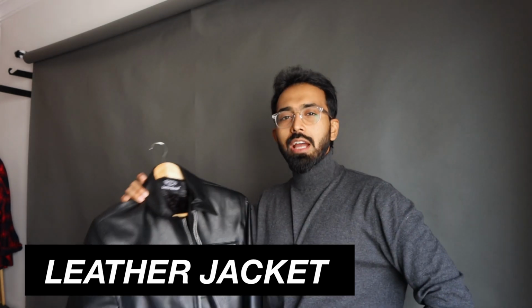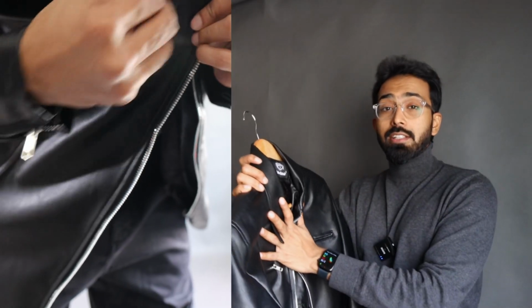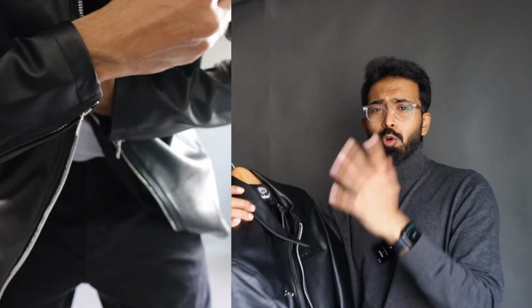This is the Amazon's best budget winter wear haul, whatever the essentials you need for this winter season. And here you go with the very first option I picked from Amazon. This is a budget leather jacket. Means this particular company, they do have in biker format or the other formats as well.